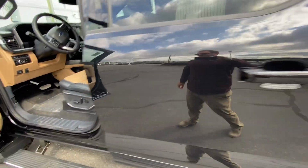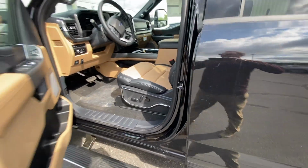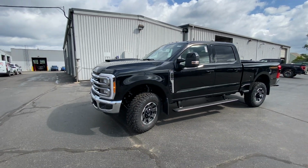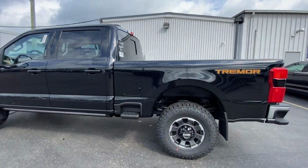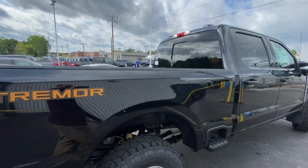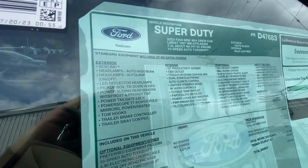Let's see, curious to see what payload is. 3117 with a 10,300 GVW. Someone's gonna be pretty happy to get this beast. Really sharp looking, got the cab lights. Huh, really looks good. Guys at Bob Maxi are really getting a bunch of these trimmers in. See how it's spec'd.